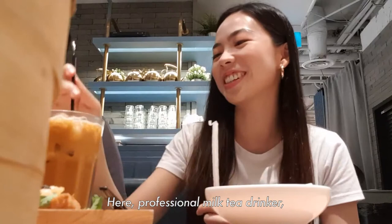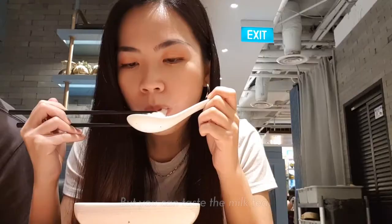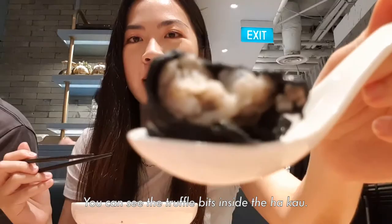Milk tea has a here. Professional milk tea drinker. Cake test. Oh yeah, that's quite sweet. I find the skin a bit thick. You can see the truffle bits inside the har gow. The truffle one is nice.